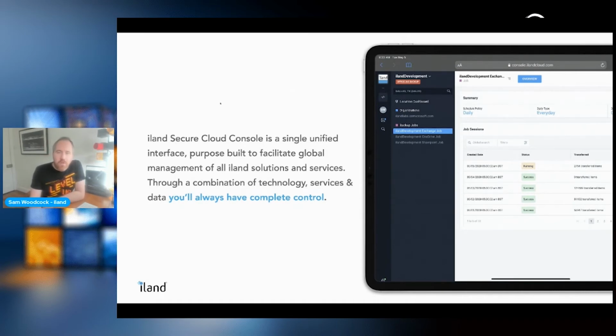And the iland Secure Cloud Console is really a single unified interface. In fact, it's used by our customers who consume other services with iland. Maybe you decided to do backup and disaster recovery with us for your VMware-based workloads, and at the same time use our 365 service. And you may have different global services as well, maybe being a multinational organization. All of those services can be managed through the single interface. So it's making it very seamless for your IT administrators to perform the tasks that they need to on a daily basis. And this is accessible from laptops, workstations, as well as mobile devices. So you can always get to the information you need.